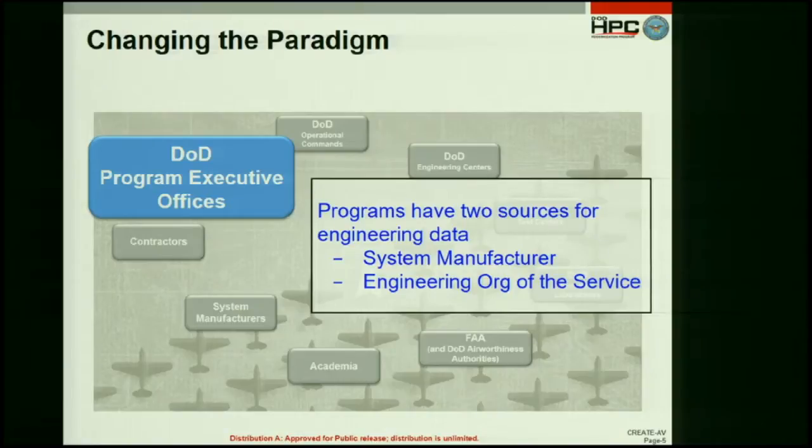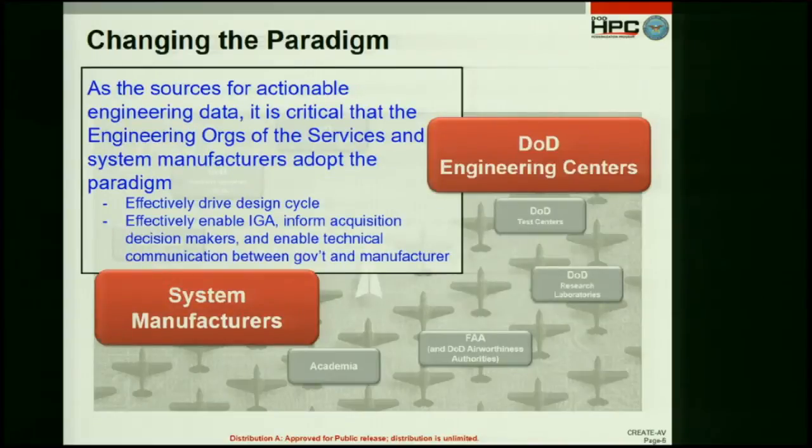But they're important. They look to the system manufacturers as well as the engineering organizations of the services in terms of making acquisition decisions. Now, since the engineering orgs and the system manufacturers are the generators of the data, these are critical. To change a paradigm, it's essential that the manufacturers as well as the engineering organizations of the services accept the paradigm. And I'm not trying to imply that it isn't accepted today, but certainly it's pockets of acceptance and maybe limited to some disciplines. But to take full advantage of the paradigm, adoption is really essential.